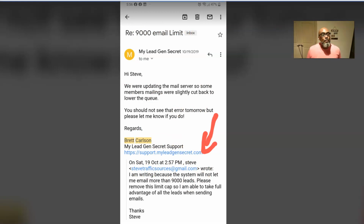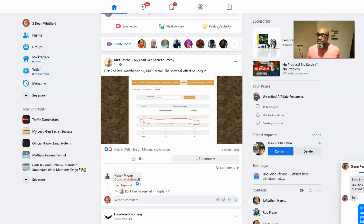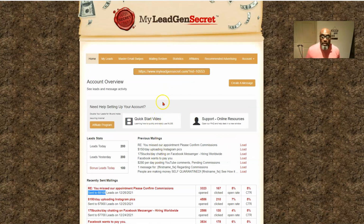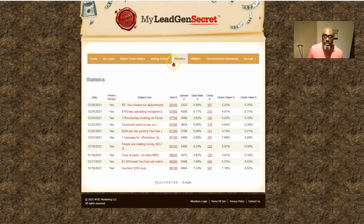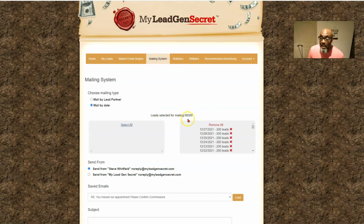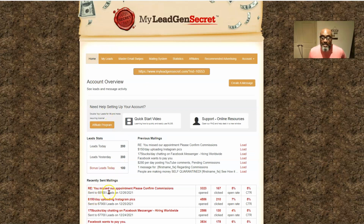So the point is this. If you are reaching your cap, if you notice that right here it says sent only 9,000, but you know that you have a total of, let me see where you get your total from. When you see in your mailing system that you have a total of like 68,000 or 40,000 or anything over 9,000 total leads, but when you check back here, all it's showing is that you sent 9,000, then you need to go ahead and send an email so they can release your cap. A friend of mine on Facebook asked that question, and he didn't know anything about it, but I gave him the information that I gave you, so that's what you need to do.